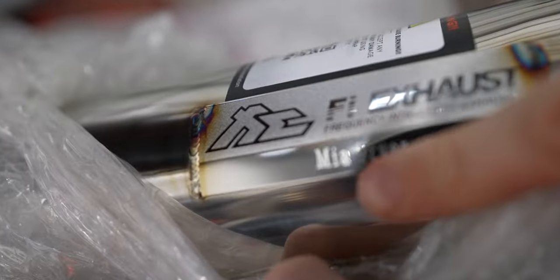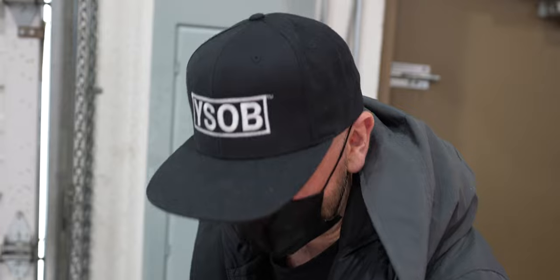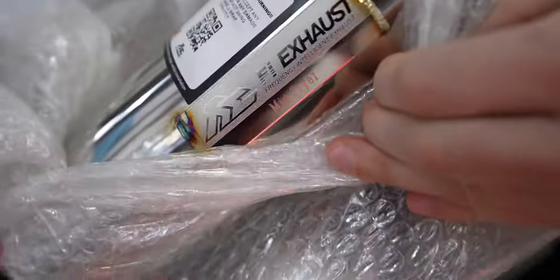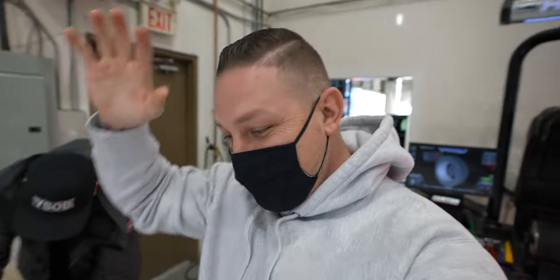Oh my gosh. There. Got your name on it, kiddo. That's insane. Literally on the customs invoice for the serial number, it says Mia Fryer, because that's technically the serial number for this exhaust. One of one. One of one, you guys.